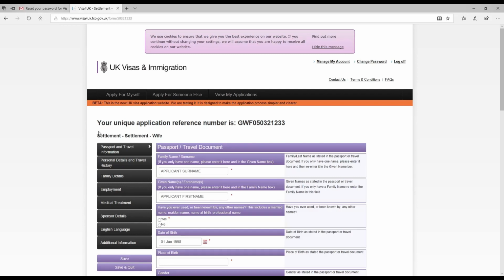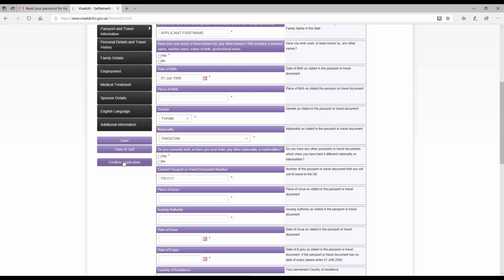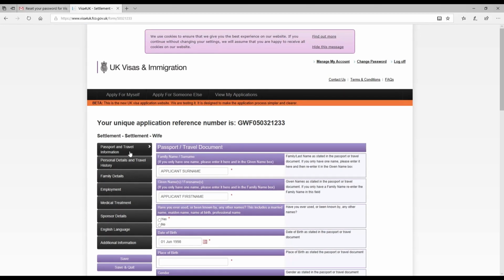Right. So this is a list of sections that I need to fill. Currently they are black at the moment, and the arrow suggests that this is the page where I'm currently looking. So I have to fill all these sections before I can confirm the application. So I will start with passport and travel information.